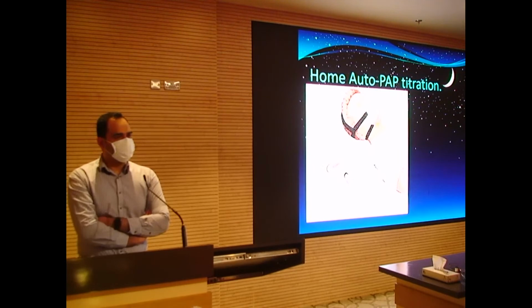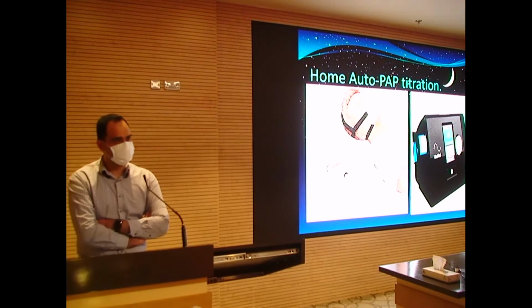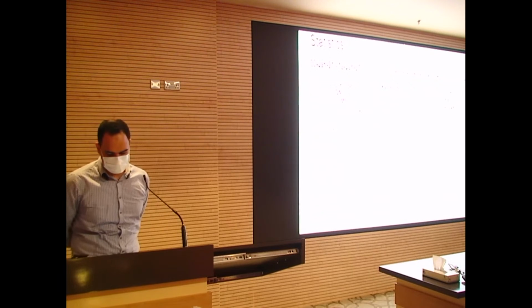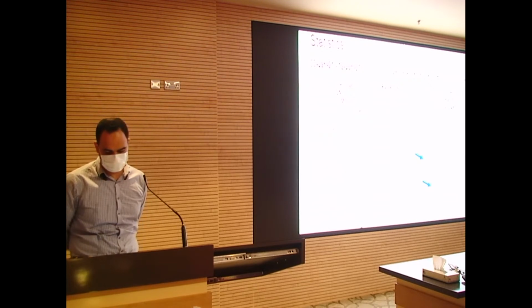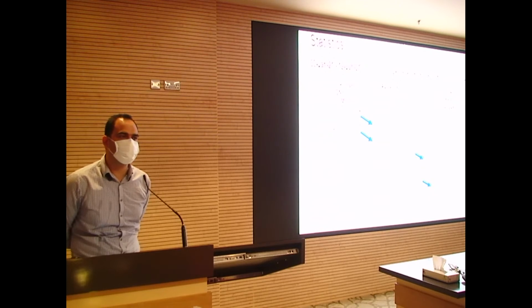After the home sleep study, the patient will be given an auto CPAP for a home auto CPAP titration, usually done for 10 days. The machine has a chip that will be downloaded, and a report will be generated once the machine is brought back. This report will give us the compliance rate, the apnea-hypopnea index while using the machine, the pressure, which is the optimal pressure, and finally the leak, indicating sometimes the need for more education for mask fitting.